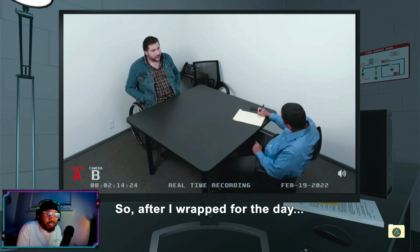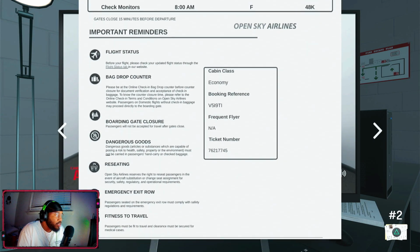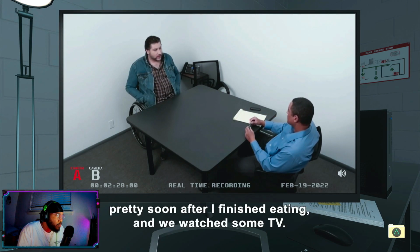So after the day, I should try to book it. The plane ticket tells it all. I hadn't eaten all day. I was starving, so I didn't wait for Sam. Quite literally. But she got to the house pretty soon after I finished eating, and we watched some TV.